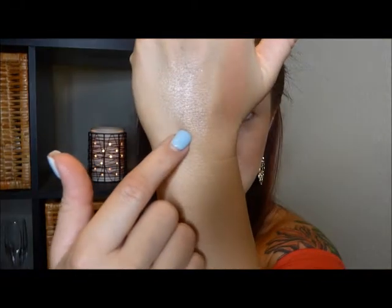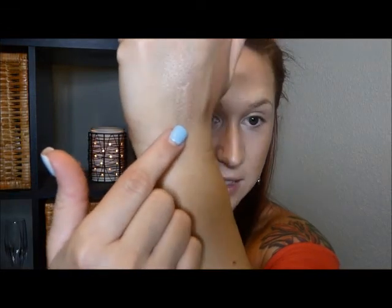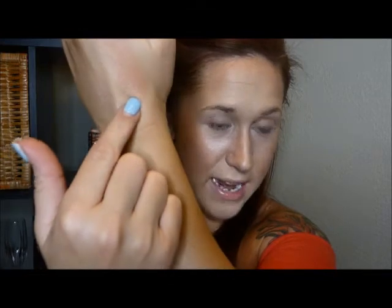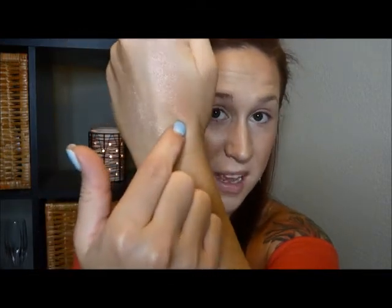You can see the difference. The Fairly Precious is a pink highlighter and the Soft and Gentle is more of a whitish gold highlight. So this is the one I'm going to be using today. However, I did swatch both of them for you. So here is the Soft and Gentle. You can see it's a beautiful gold. And then this one right here is the Fairly Precious. It's the pink undertone.